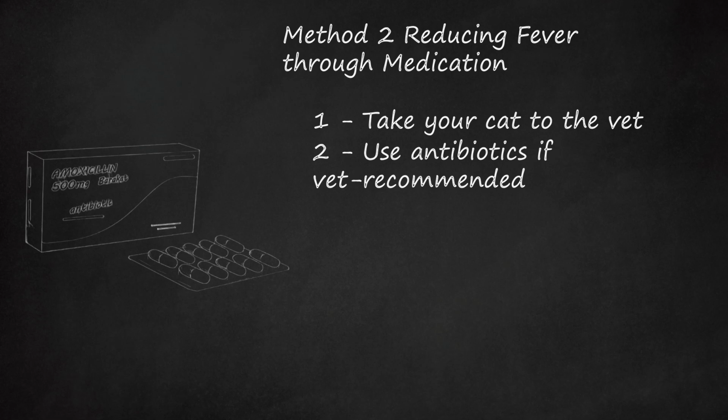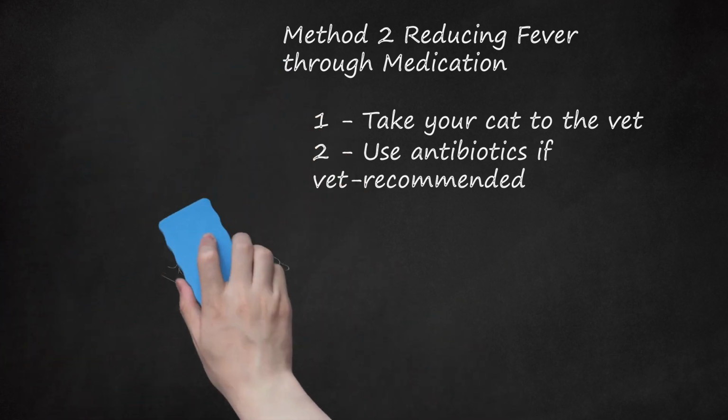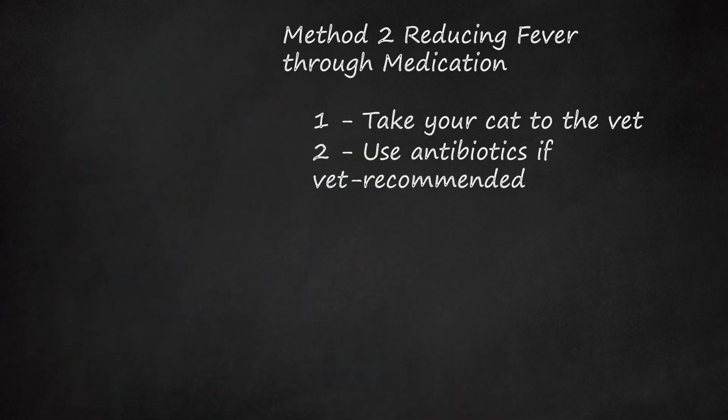In giving antibiotics, the duration of medication should always be 1 week, 7 days. Always give the full course of antibiotics, even if your cat appears to be feeling better. Shortening it may cause re-infection and antibiotic resistance.